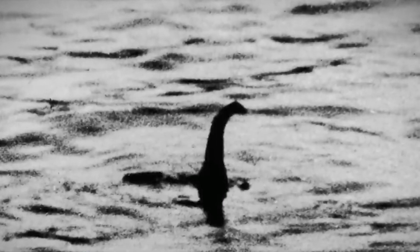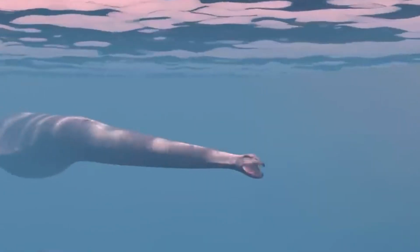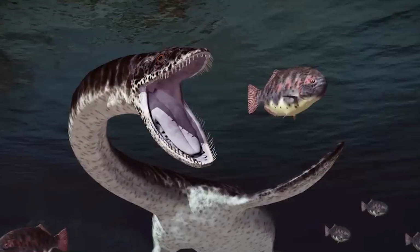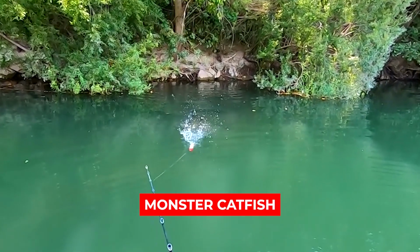With that, though, it's now time for the day's best pick. We'll be taking a look at this huge catch and what others say is a possible explanation of Nessie. Find out more about this creature next with number 3, Monster Catfish.